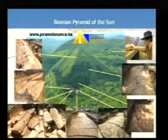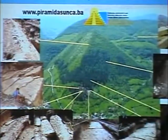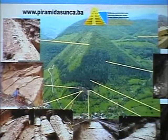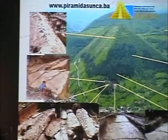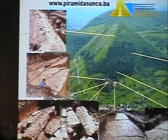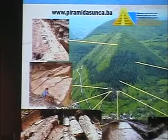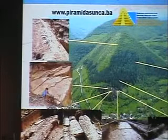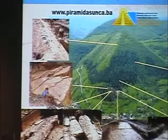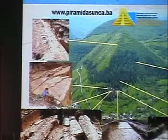A few words about our archaeological dig. In the center picture, we have the Bosnian Pyramid of the Sun. The yellow lines show places where we actually removed the soil and the vegetation. The one on the top left corner shows the place where 2 sides meet, north and east. What you would expect from that place is that they meet at 90 degrees, the corner. And that's exactly what we found. North, east, 90 degrees.